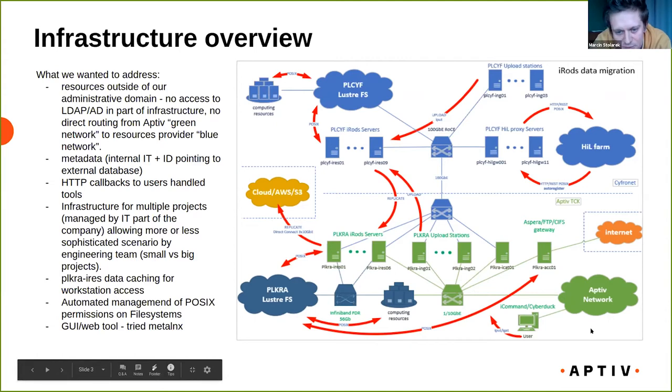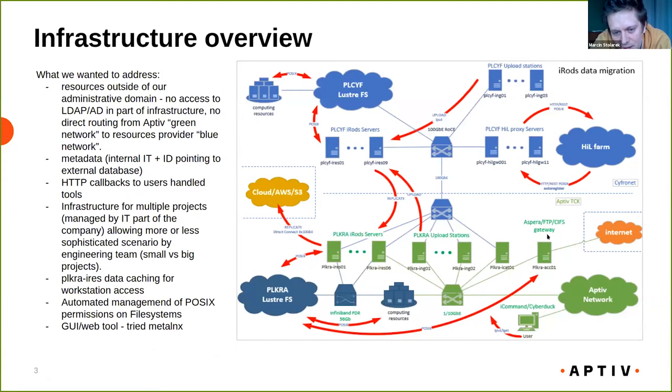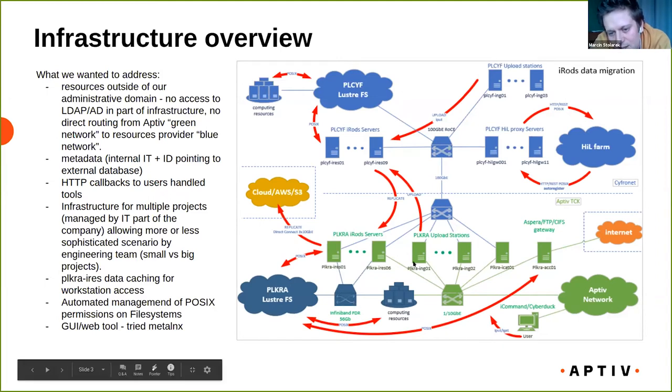So just briefly about the picture. You see green resources, as I mentioned, it's our internal company network. We are connecting from the internal network to the AWS S3 and using this for replication locally on those six servers. Here we have the round robin DNS resource connected to the Lustre file system over an InfiniBand network. We also have ingest stations locally. From ingest stations, we can connect directly to the supplier resources. So if we are ingesting, we go directly, but if we have a user from our Aptiv network, we go through our proxy caches if needed.